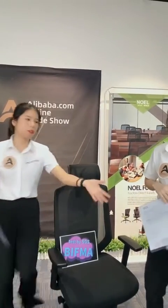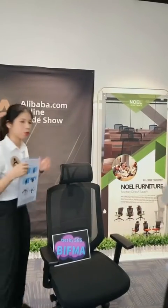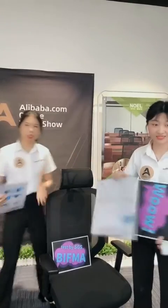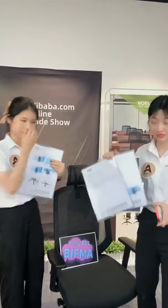Okay. Because some customers always ask which certificate you can provide for these chairs, and we can produce these chairs to support your online shopping market. If you're selling online, we can give you some of our pictures and videos, and also the report, to support your online market. Okay.